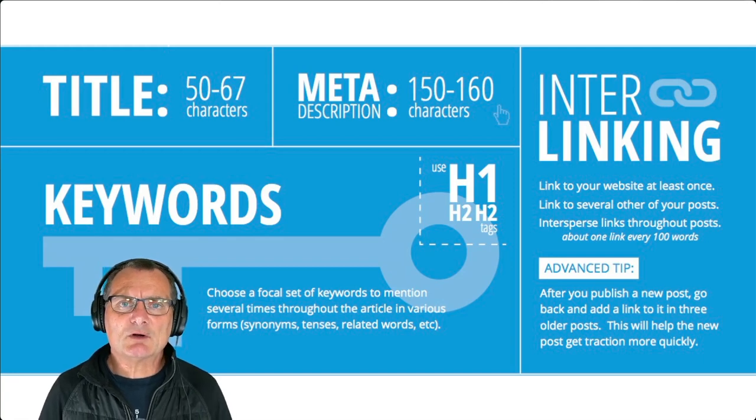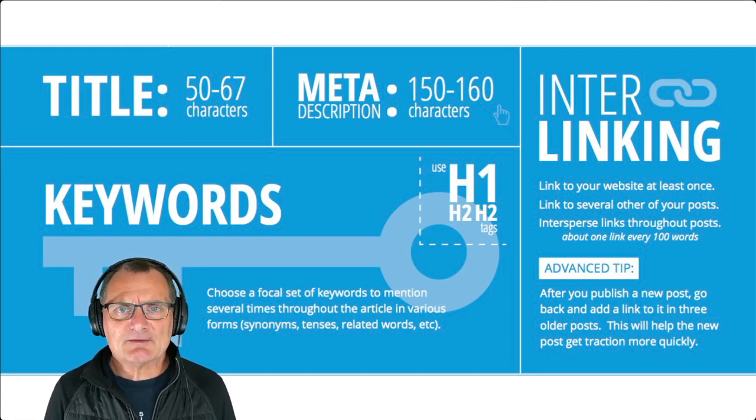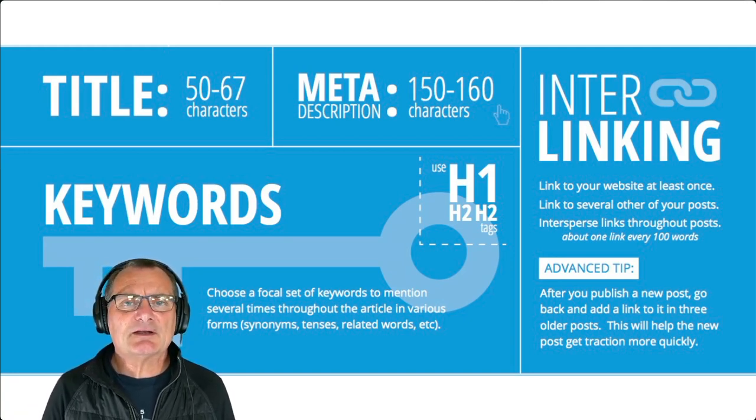So if you write a good blog and put it out there on the internet and it's trending or it's evergreen content, you can get traffic to your website, organic traffic, free of charge, forever and a day.